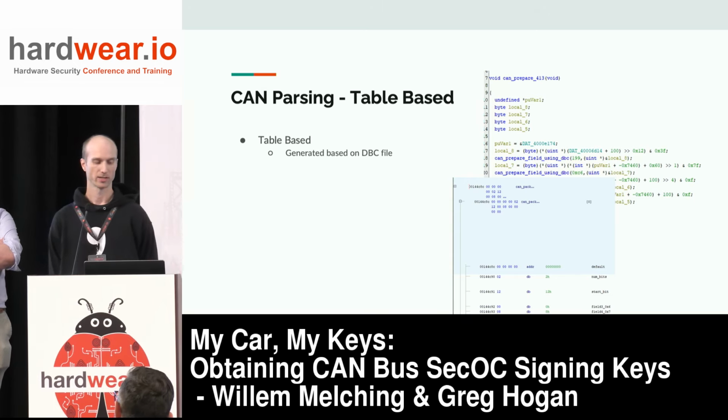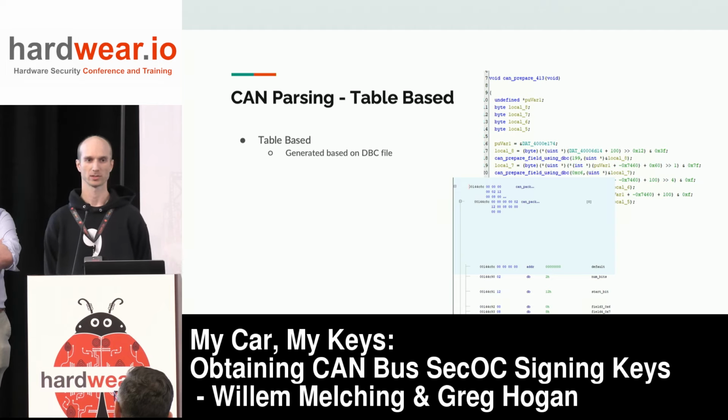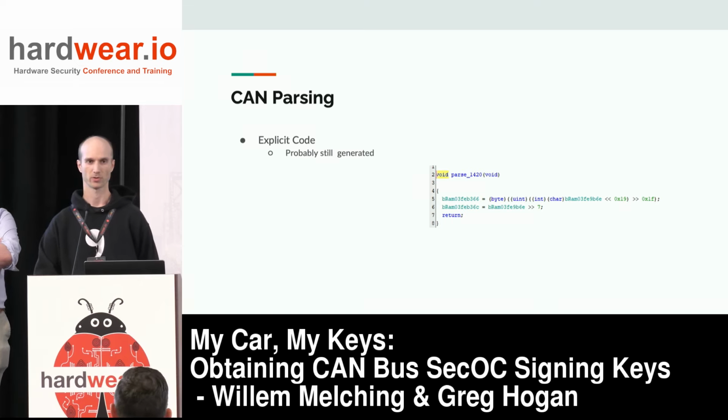The CAN parsing is another thing to dig into. It's not uncommon for it to be table-based, where there's a configuration table that has all the signals, each being some portion of a single CAN message. It'll essentially be like, here's a function handler for this CAN message, and to parse it, you want to extract bits 4 through 6, and you need to shift it 5 bits to get the value. You may also find some explicit code that does CAN parsing, where you'll see the shifting and the masking in the code, as opposed to some generic function that executes that operation based on a table.